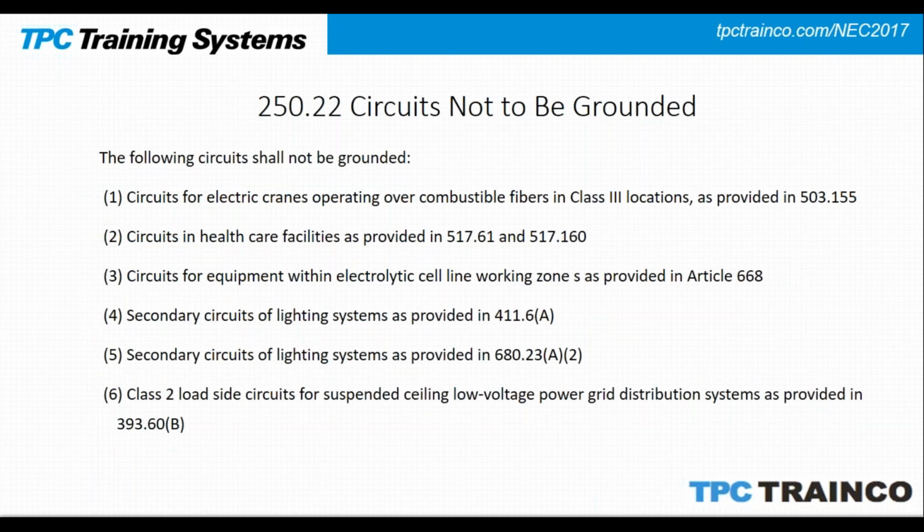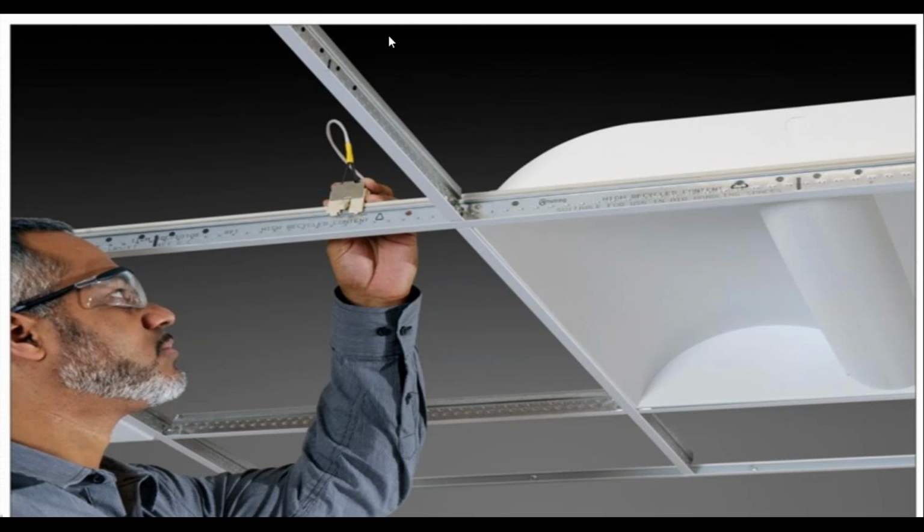Circuits not to be grounded, they have added one here. They have added number 6. So now we're up in Article 250, grounding and bonding. Class 2 load side circuits, so these are very low energy circuits, and it says for the suspended ceiling low voltage power grid distribution system. To give you an idea on that, I'll show you a picture. The ceiling grid itself now can be a conductor, and these do not have to be grounded. Article 250 just told us that they do not have to be grounded.